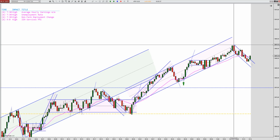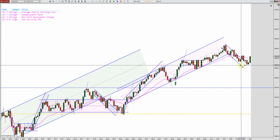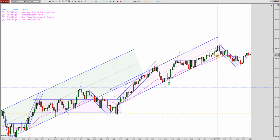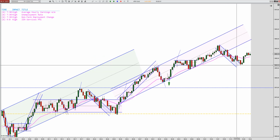We have a shorter term channel working lower here. First break, retest of the lows, and this channel here played out, and we're going higher still. So is this structure valid or not? Hard to say.